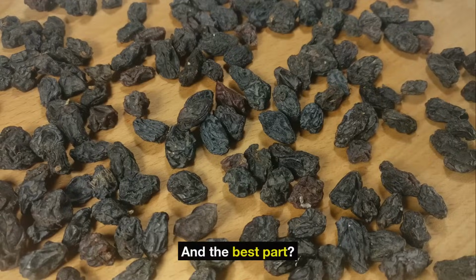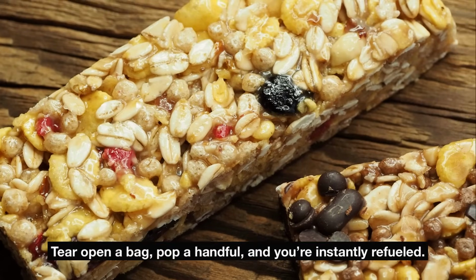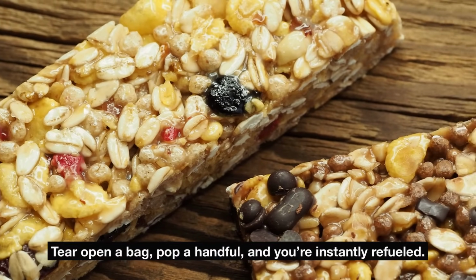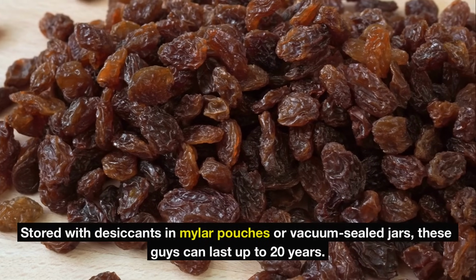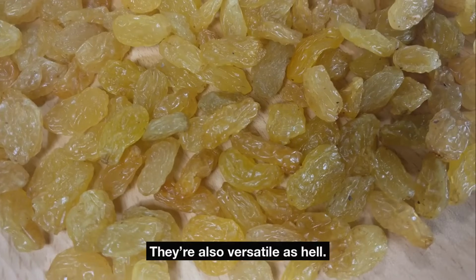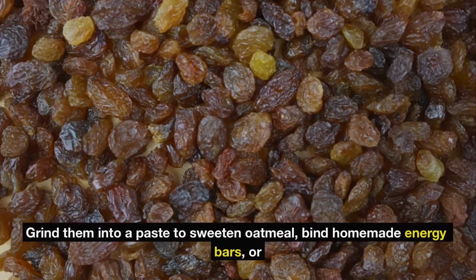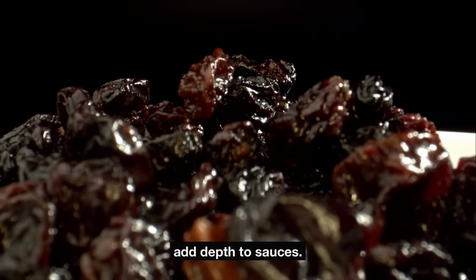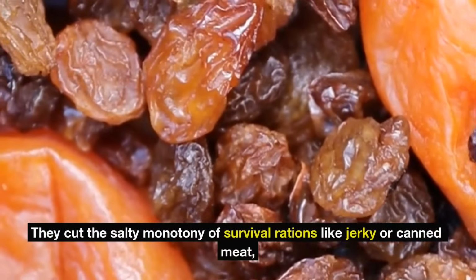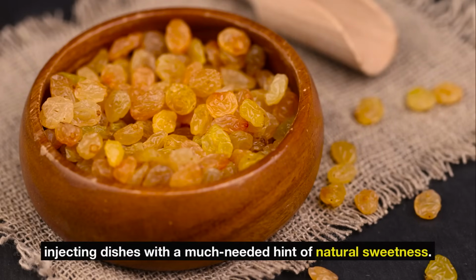And the best part? You don't need any water, fuel, or prep to eat them. Tear open a bag, pop a handful, and you're instantly refueled. Stored with desiccants in Mylar pouches or vacuum-sealed jars, these guys can last up to 20 years. They're also versatile as hell. Grind them into a paste to sweeten oatmeal, bind homemade energy bars, or add depth to sauces. They cut the salty monotony of survival rations like jerky or canned meat, injecting dishes with a much-needed hint of natural sweetness.